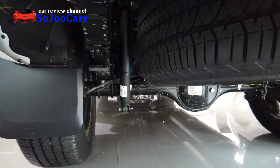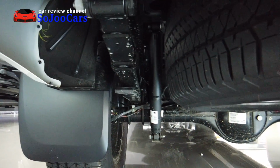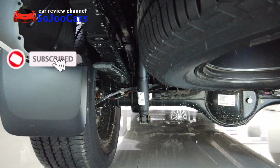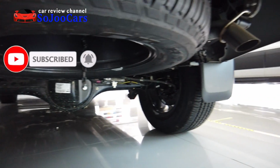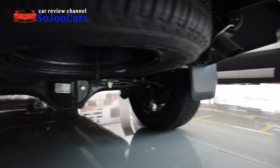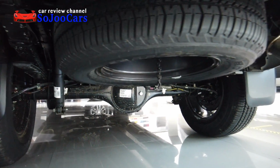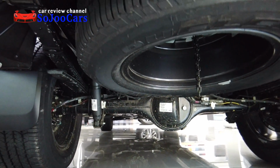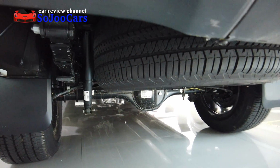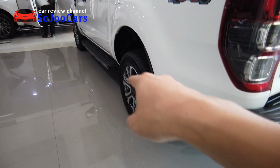Now this is how it looks like from the rear, and that's the lift type of spring, and that's the suspension, the shocks, the differential, the axle. And we also have our spare tire. Now this spare tire is not the emergency type, it's the same one as what you see there.